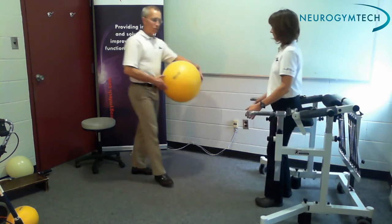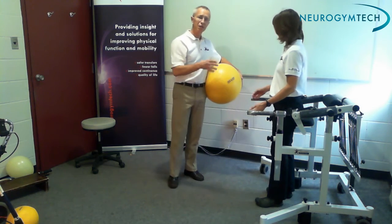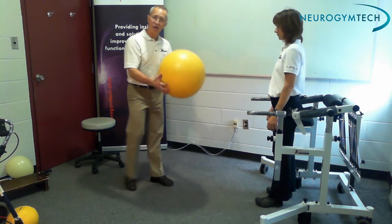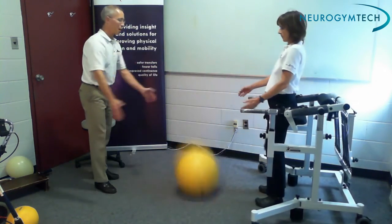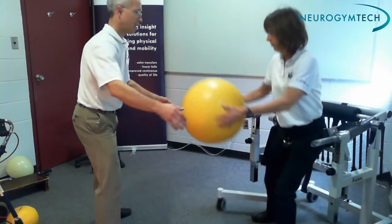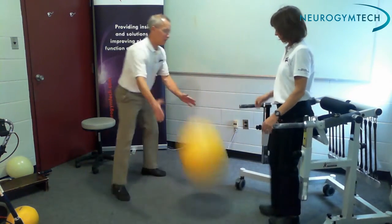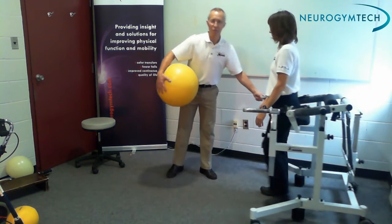A lot of the times, remember, they really want to hold on and you really want to encourage them to let go. So one of the ways of doing that is tossing the ball. So she has to catch it. Okay, she can fall, or we could bounce and throw it to her. Take a sidestep this way. Okay, and back. Back this way. Okay. So that's just bouncing a ball.